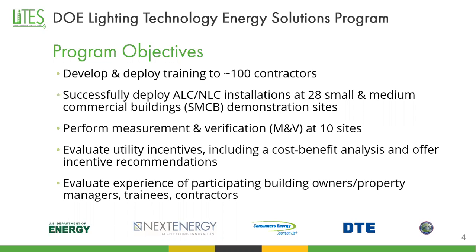As we set out to embark upon the program, we worked with our partners, DTE and Consumers Energy, to implement specific incentives within their respective energy efficiency program portfolios that were specific to the small and medium commercial customers. Later in the presentation, both DTE and Consumers Energy will provide information on their advanced lighting control incentives for 2020.